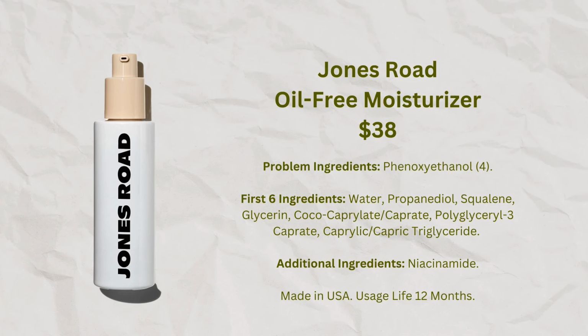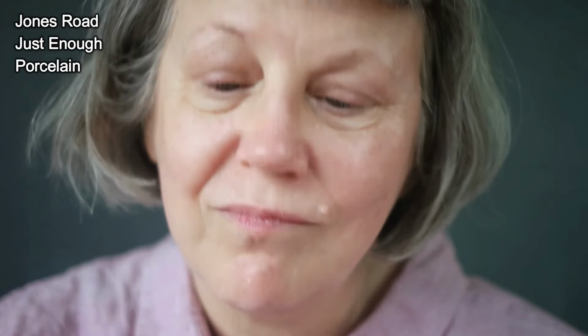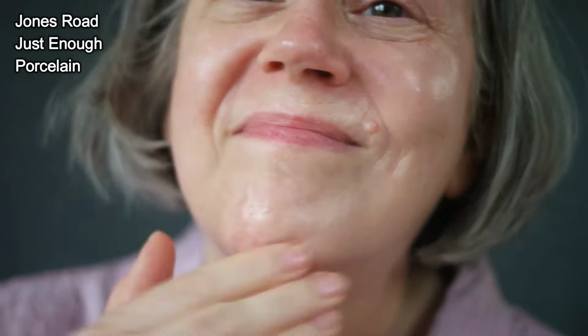And so as a primer, I actually took out this Jones Road Oil-Free Moisturizer, and I put some of this on my face. And I actually think this is quite a nice primer in that it works pretty well underneath makeup. It's a little bit more moisturizing than, for instance, that Ilia Base Face Milk. And so I think that if your face is really dry, like in the winter, that could be a good thing to use, or if you don't use too much of it, or if you want a little bit more of that dewy type of a look.